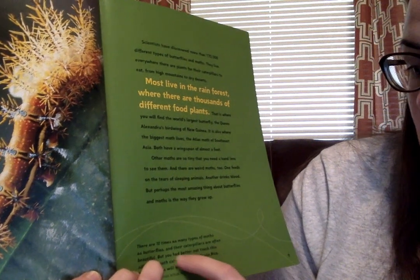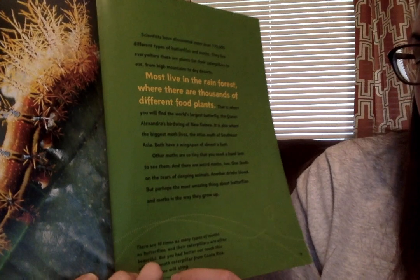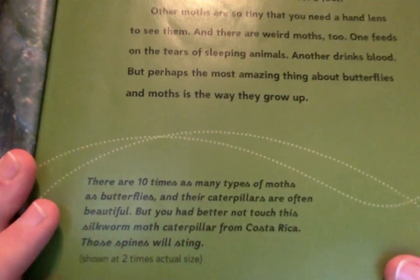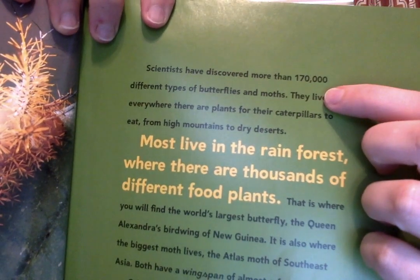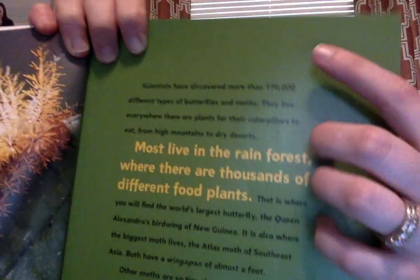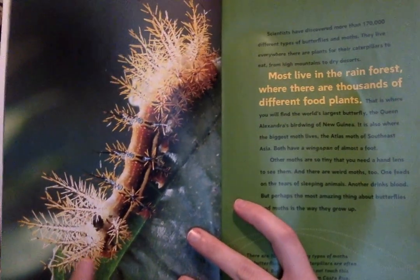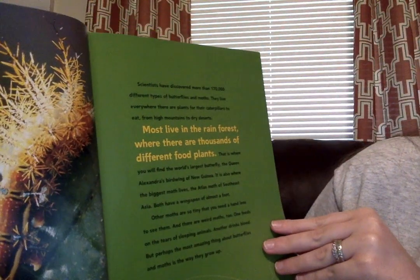So what does the picture show about this type of moth? What did that caption help tell us was in the picture? You better not touch this silkworm moth caterpillar from Costa Rica. Those spines, see the spines, will sting. All right. And it says add up the details. This is at the bottom on the turn and talk. Add up the details. How do the words and picture tell about an important idea? So think about how many different types of butterflies and moths have been discovered. And did this help us understand that they are different? Like especially this one? Did we understand that there are so many different types?